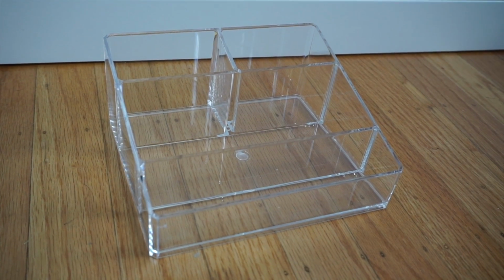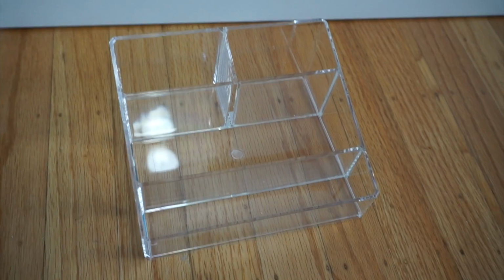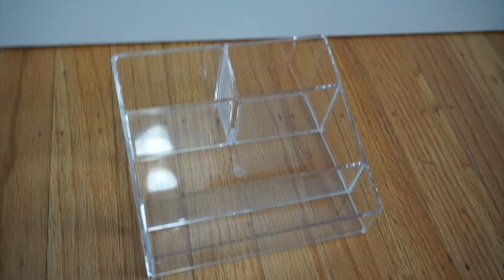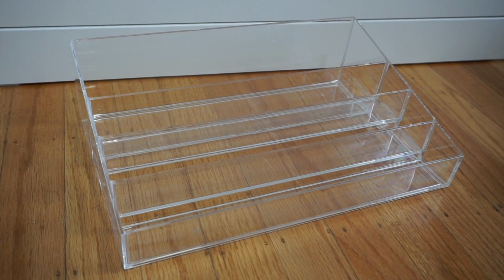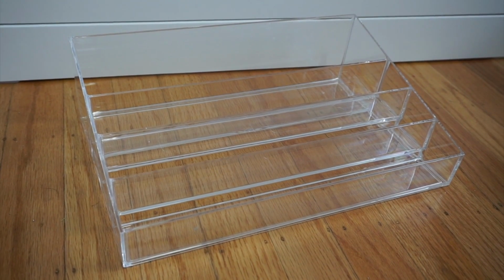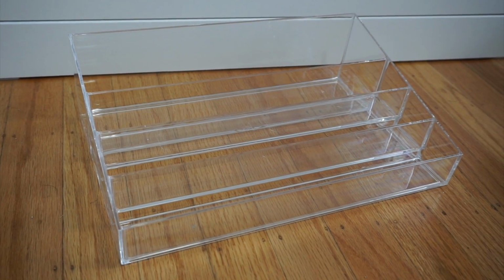I ended up getting 2 other makeup holders off of Amazon. So first up is this small one with 4 sections, and I think I'm going to use this to hold my foundations and concealers. So last up is this long organizer, and I specifically got this for my eyeshadow palettes so that I can stack them by height and easily see what I have.